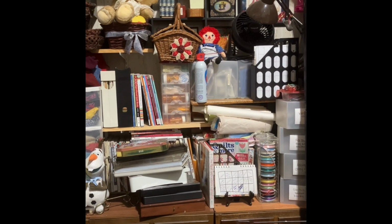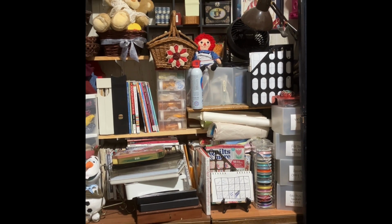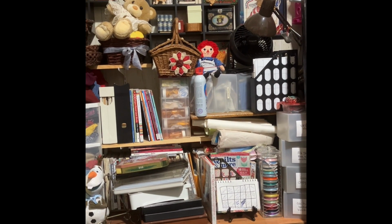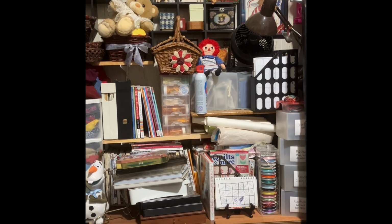So next time I am back in this space, I will be working on some organizing and straightening so we can get started with some creative projects.